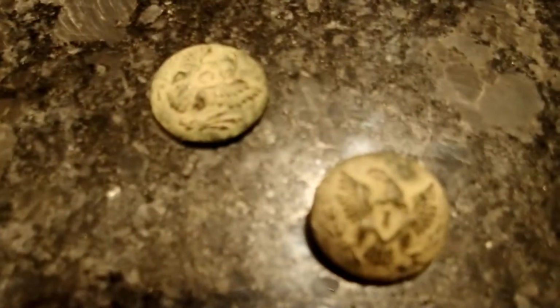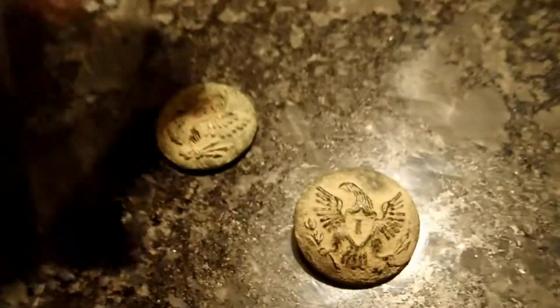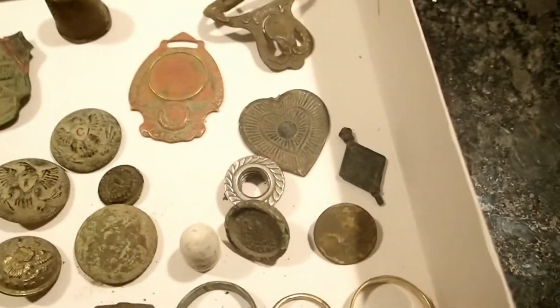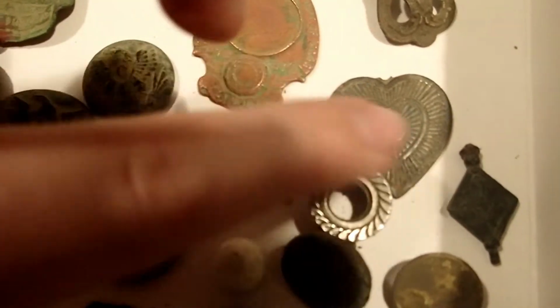I got my cavalry button and my infantry button this year. That was awesome. Those two finds are among my top button finds. Both of them are. Got a heart, got a watch winding key, whatever that thing is. It looks cool, so I threw it in there.